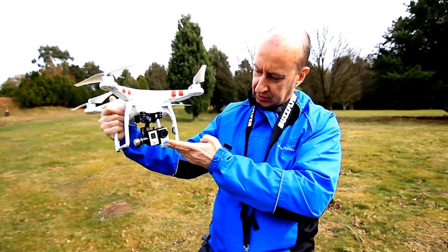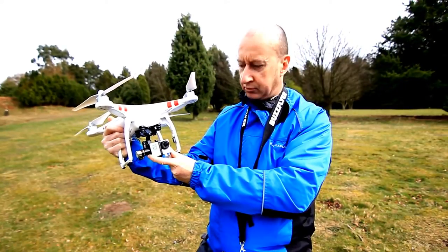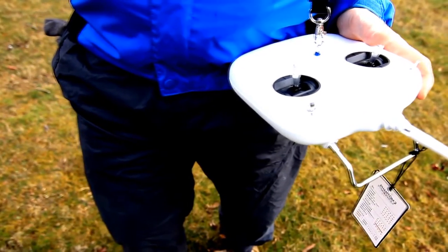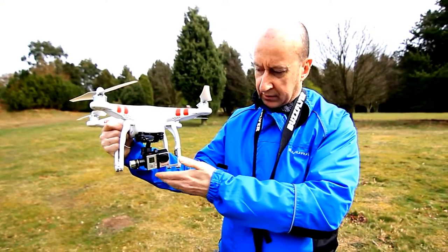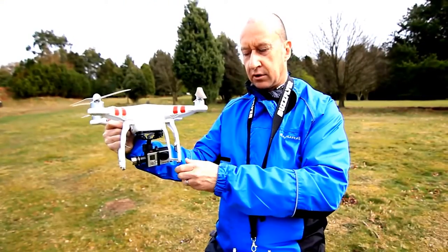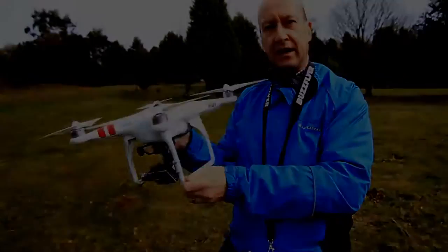And it carries a GoPro camera on the front to allow you to take either videos or stills, depending on what you want. And it's on a controlled gimbal, so you can adjust the angle of the camera in flight to get the shot that you want. The camera has a wireless connection to a tablet, so you can actually see what you're filming as you're flying and control what the camera's doing that way as well. So that's what we've got in here.